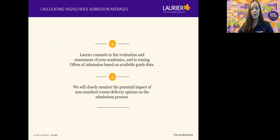So how does Laurier calculate high school admissions averages? We commit to fair evaluation and assessment of your academics and to issuing offers of admission based on available grade data. We will closely monitor the impact of non-standard course delivery options like quadmesters or octomesters on the admissions process.